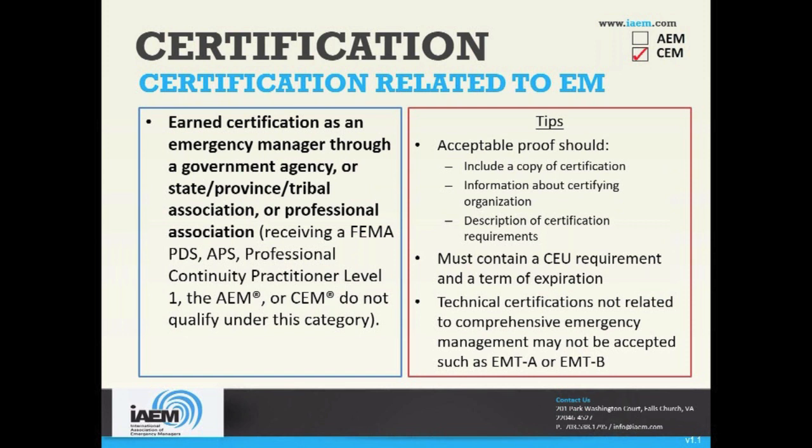So one of the things, and if you will look over on the other side, this is where it gets very nitpicky. Acceptable proofs are the copy of the certification, information about the certifying organization, description of the certification requirements, must contain a CEU, continuing education unit requirement, and a term of expiration. One of the ones we see quite a bit is, well, I'm an FCO, Federal Coordinating Officer. There's no CEUs involved, and there's no terms of expiration. That would not count.